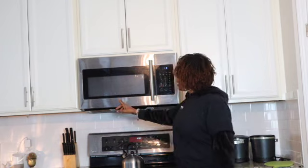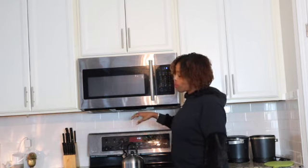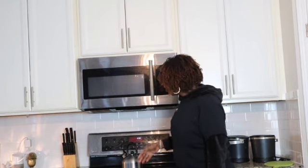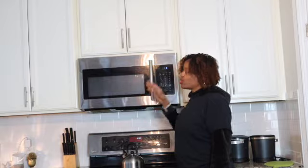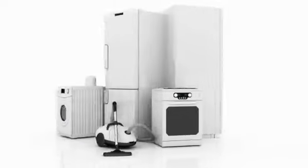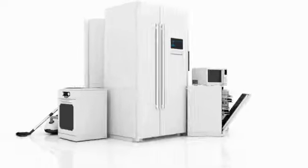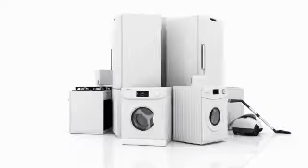So you'll notice that here, the former owner scraped off the fact that this is a Samsung microwave because this is an LG stove. So she was trying to sell it as the same kit, but it's not. Well, I do think that kitchen appliances need to be by the same manufacturer. And here are 3 reasons why uniformity is king.